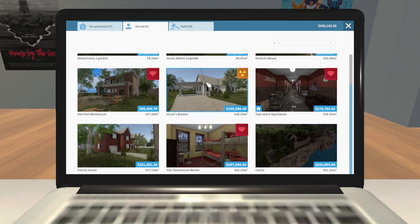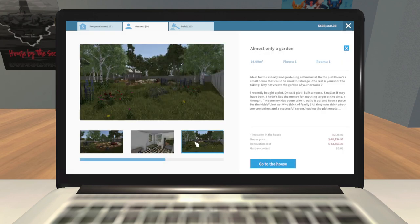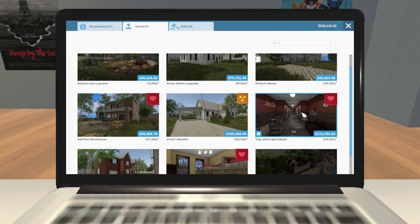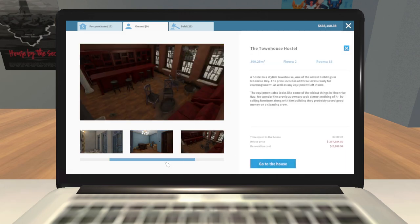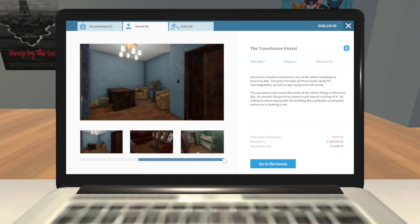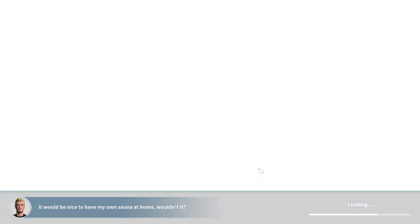I think the one we were playing was a hotel. Let's see. Was it this one? I don't even remember. I thought it was called a hostel. There you go. So this is the before pictures of how it looked. I've spent a lot of money on this hotel, house, this Colombian cafe.